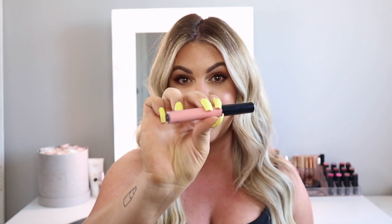They also sent over one of their glosses. I do already own one of their glosses in Cupcake. I'm actually wearing it on my lips right now, mixed with Charlotte Tilbury Pillow Talk lip liner. So I already know I love their lip glosses. They just smell amazing. They have like a little bit of a peppermint smell to them. And this is in the shade Naked, just a really nice nudie kind of pink, little peachy.